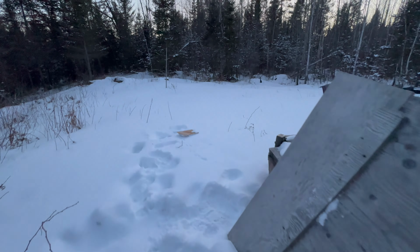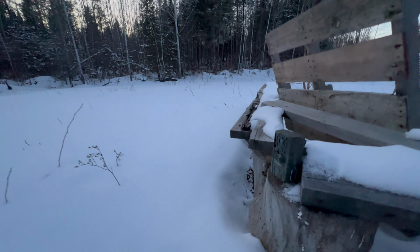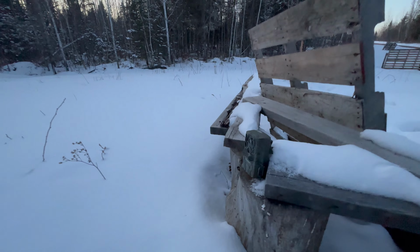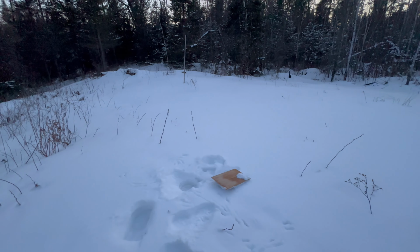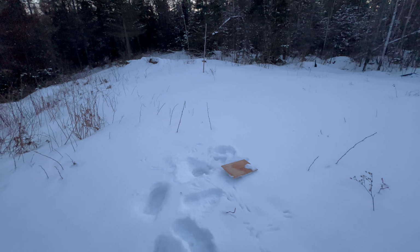And then I have my other one here, my brand new one, which is a used good trail cam. It's a TS-80. So hopefully I got some good video.